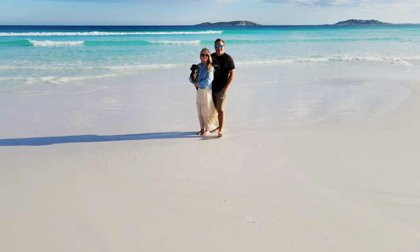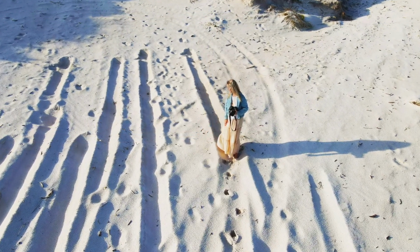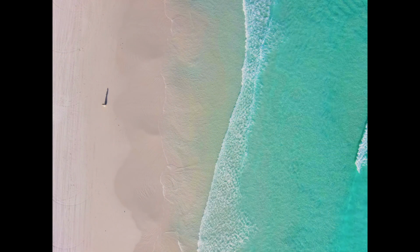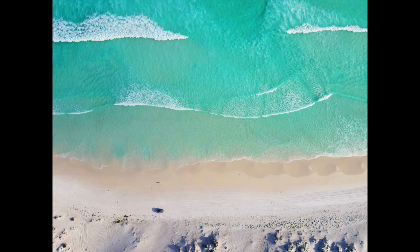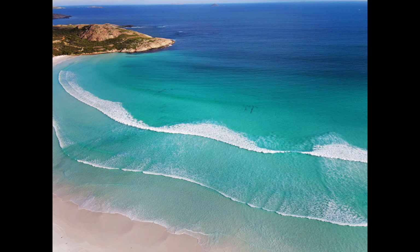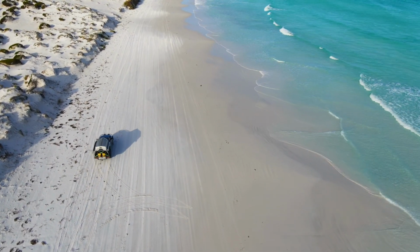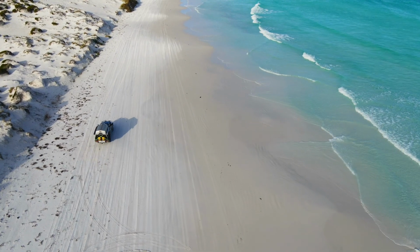So now we're at Wharton's Beach. We came out here the following day. There's Mark getting a sneaky of me from the drone. And once again, equally as spectacular. And we had it all to ourselves. Look, the white sand again, those beautiful turquoise waters, the clarity, how clear it is. Like, you can see anything and everything. We had the beach to ourselves.